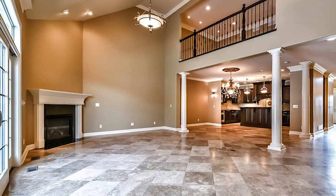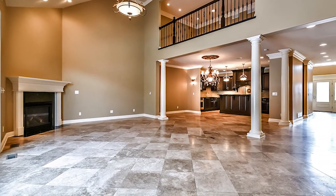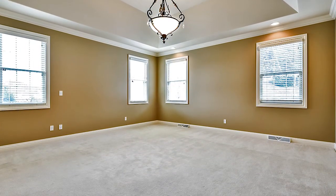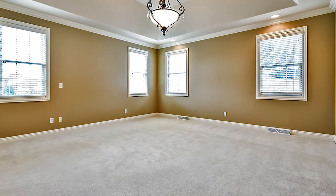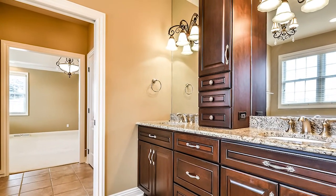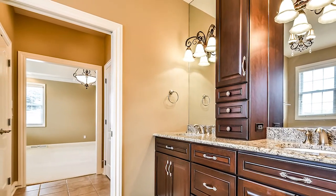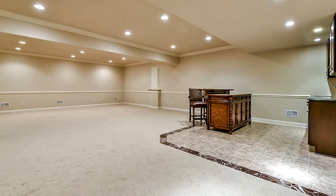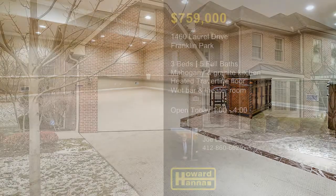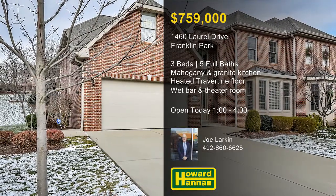A vaulted ceiling rises above the gas fireplace and heated travertine floors to the two-story family room. 4-zone heating and cooling creates a comfortable environment in the first floor master suite, which is topped by a tray ceiling. It enjoys the use of walk-in closets and a bath with a heated travertine floor and a custom porcelain shower with multiple spray heads. The lower level is home to a family room with a wet bar, as well as a theater room and a full bath. Joe Larkin would like nothing better than to answer all your questions and provide a personal tour.